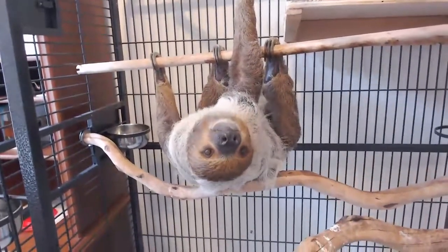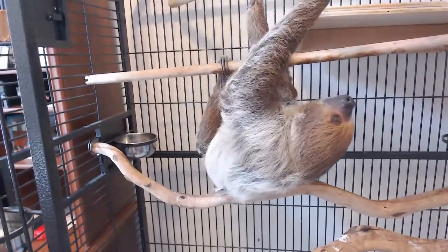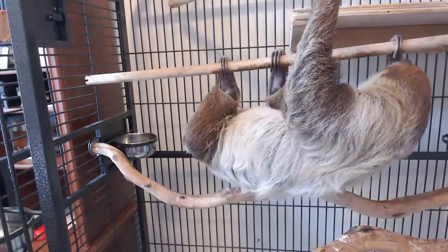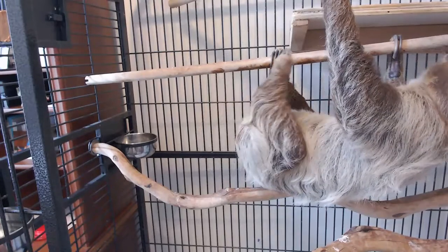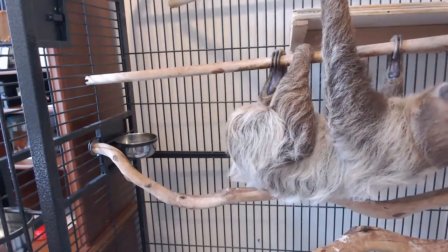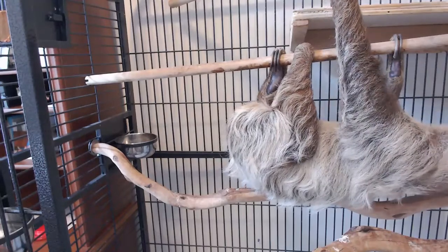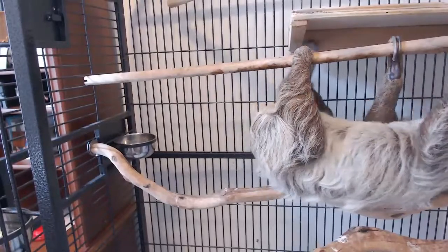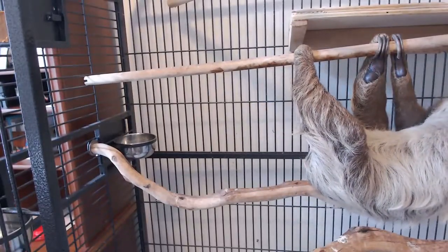As far as being social with us, we work with her every day. We pick her up, we feed her, we take care of her every day. So she gets used to us. She gets used to our voice. She gets used to our smell, our scent and stuff like that. That's how she recognizes us. But when it comes to sitting on a couch and being a lap sloth or a couch sloth, no. She doesn't like that very much.